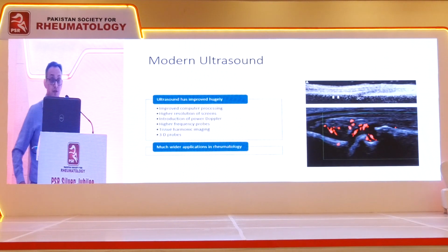The top image on the right side is from 1972, and the second image is from a few weeks ago, from one of my patients. You can see the difference in the clarity and the detail, how high resolution the pictures are, and how clearly you can demonstrate increased vascularity in a joint.